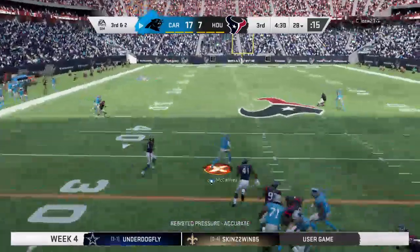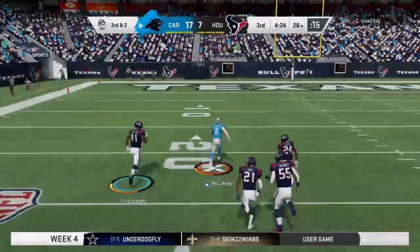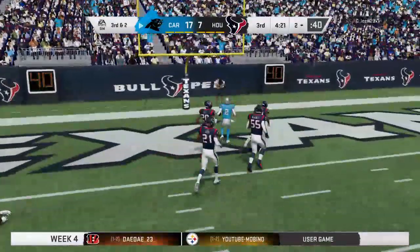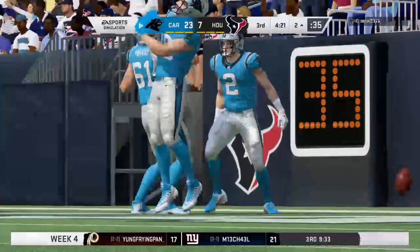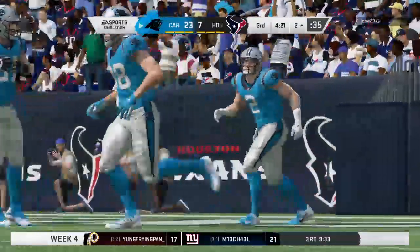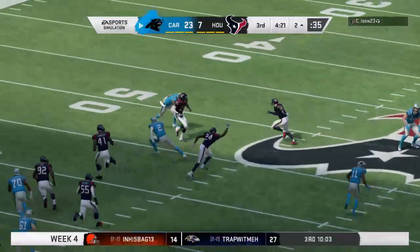Operating from the gun, Newton, and he finds a man. It's McCaffrey. There he goes left side. 20, 10, touchdown, Carolina. Christian McCaffrey, his first touchdown on the year. And the Panthers are able to grow their lead. Always important to get the first score of the second half. Now you start to pull away a little bit and get some breathing room going.